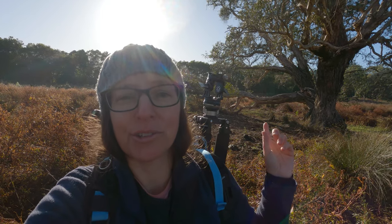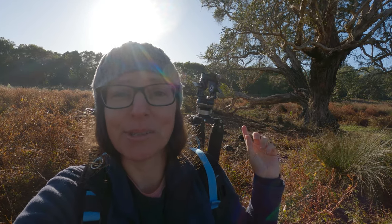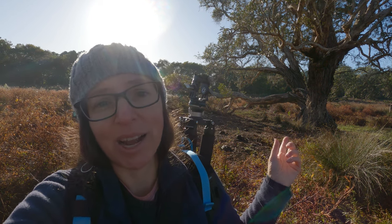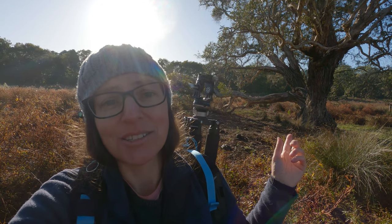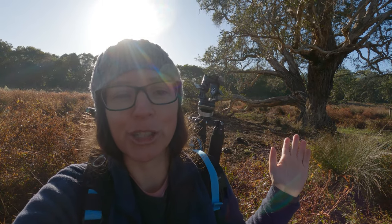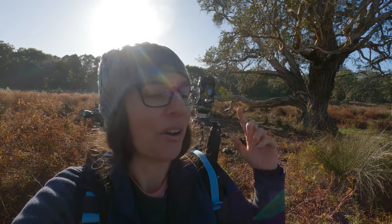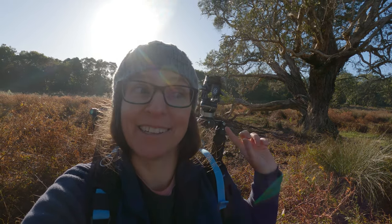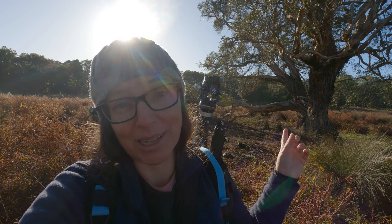So I am going to come back and take a photo of the tree from this angle, which is similar to where I took it from last year, now that this branch is down, just to get that juxtaposition of change. So I think next time there's a good morning that I come out here, this is the spot I'm going to head to.